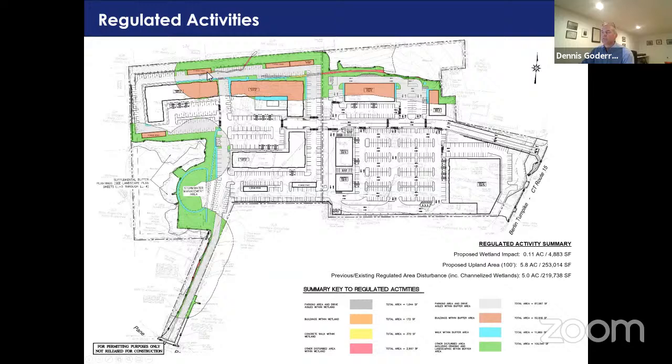There's a portion of the building that's proposed to be located at this section of the wetland. That's the only building that would be located where there is currently a wetland.